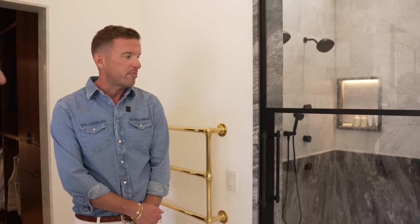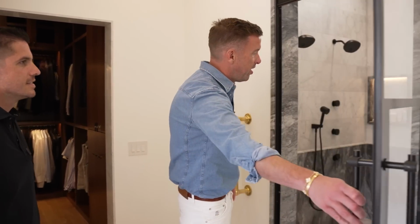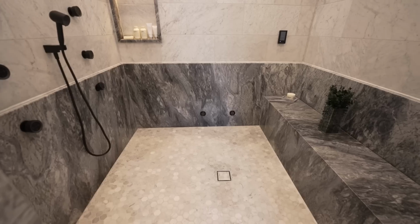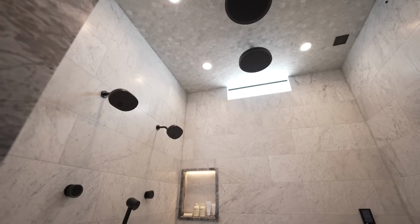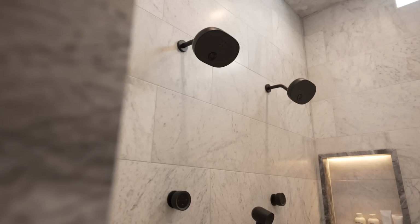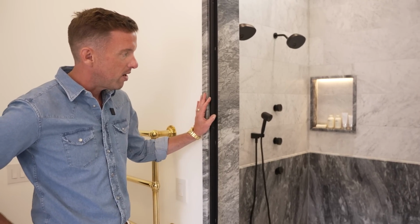Both of us might argue about what our favorite space in the house is. It could be the closet, which we'll see next, but it could also be this big dream shower that's also a steam room, and it's all clad in this beautiful marble on the wainscoting on the bottom, and the bench is completely made out of that as well. And we've got body sprays and shower heads, a hand shower, and the rain heads. So definitely a shower dream in my opinion.